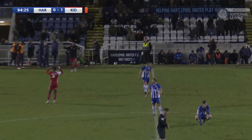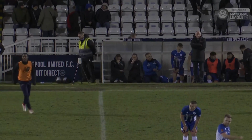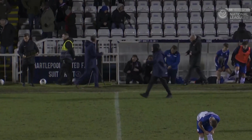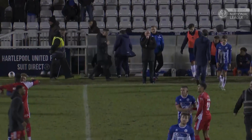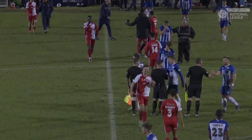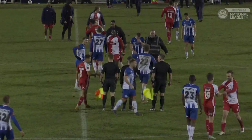The boos ring round once more as Hartlepool United fall to defeat. It ends Pools 0, Kidderminster 1. Pools lose to the side bottom of the National League table, who have been injected with life after the arrival of Phil Brown. Kevin Phillips, the Pools' new head coach, watching on from the stand as they lose more ground on the teams in and around them.